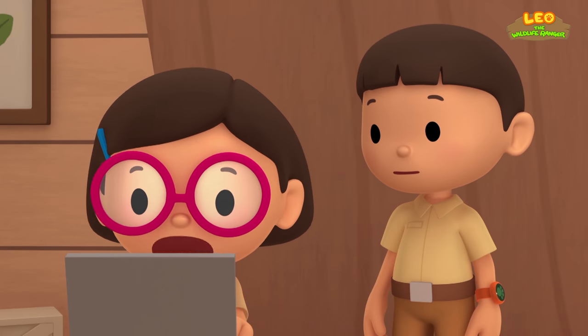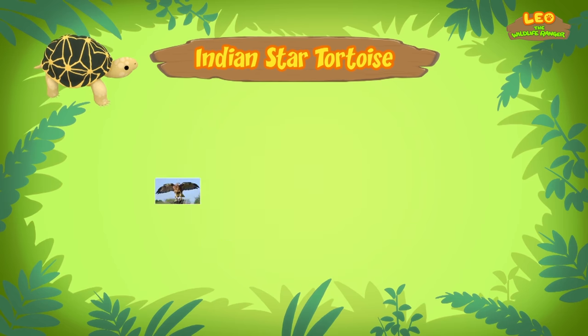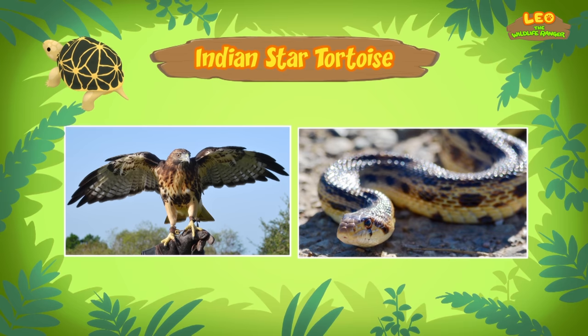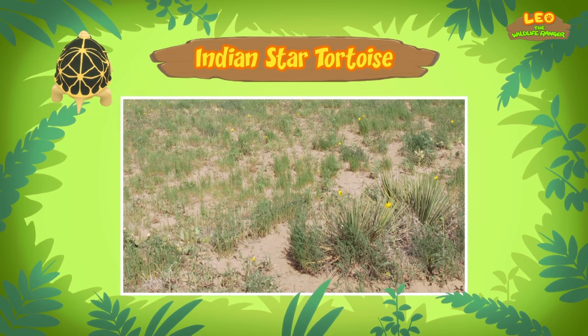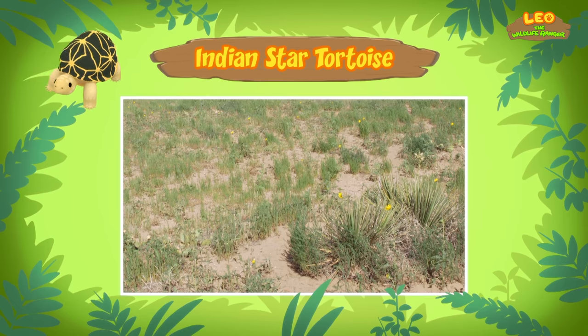With the star-like markings on its shell, this tortoise can hide very well among grasses or plants. Their hard shells help to protect them, but they are still preyed upon by large birds and reptiles such as snakes. So Indian star tortoises have to hide themselves well from these sharp predators. Indian star tortoises normally live in dry scrub forests or grasslands. They can hide much better there.